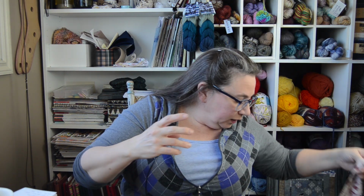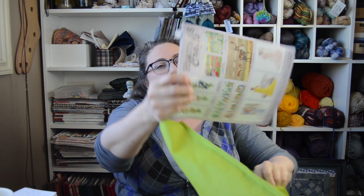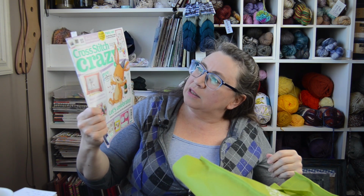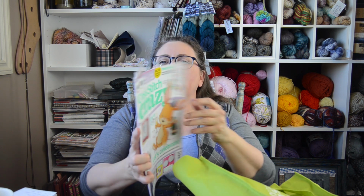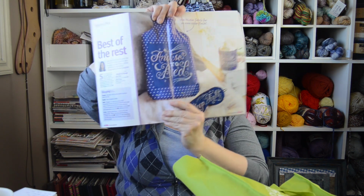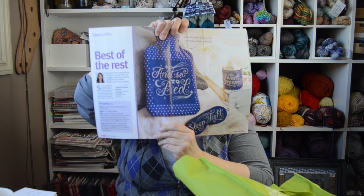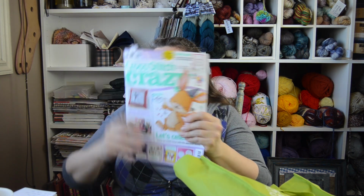And finally, one that I don't think I showed you last time, and it is called And So to Bed. It comes out of the Cross Stitch Crazy magazine, and it is the January 2019 issue. Now, in the magazine, they have finished it as a hot water bottle. Let me show you. Right there, as the hot water bottle. I will not be finishing it as a hot water bottle. I'm going to just be framing it and putting it on the wall in my bedroom.